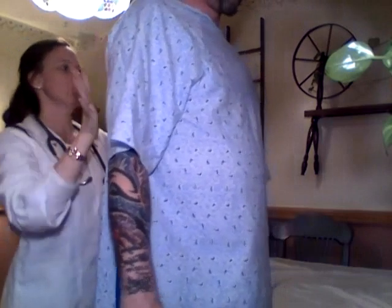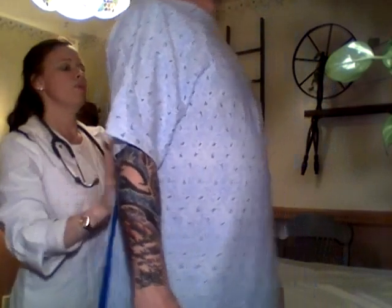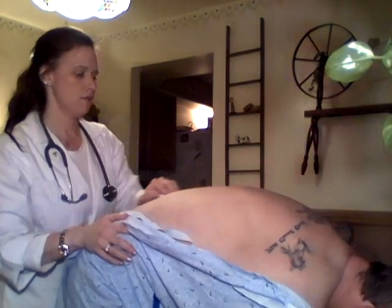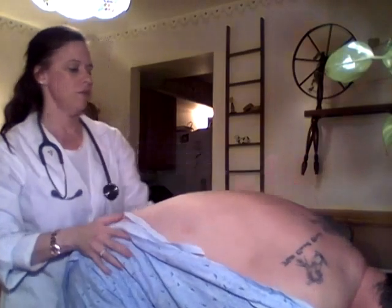If you could turn to the right and turn to the left. Okay, and if you could bend backwards. And if you could bend forward, touch your toes. And I'm just looking at the spine for any evidence of scoliosis or kyphosis. And that looks good. All right, you could stand up. Okay, and that concludes my evaluation.